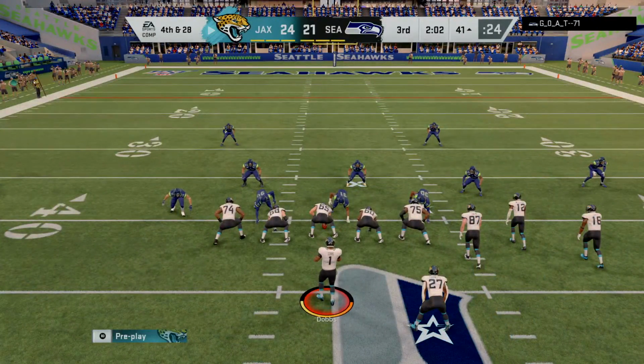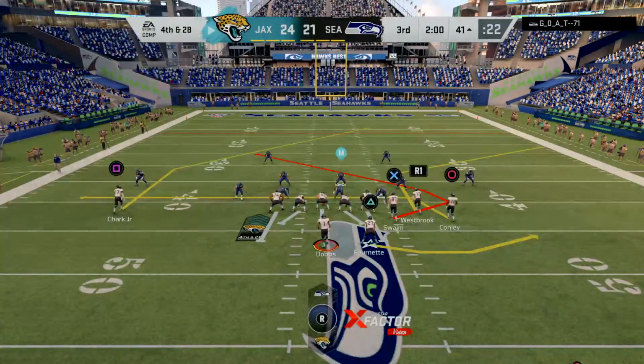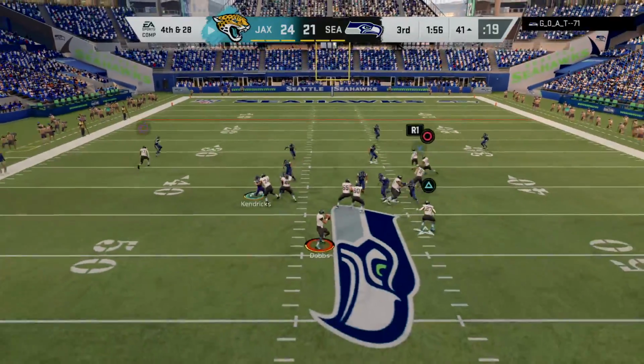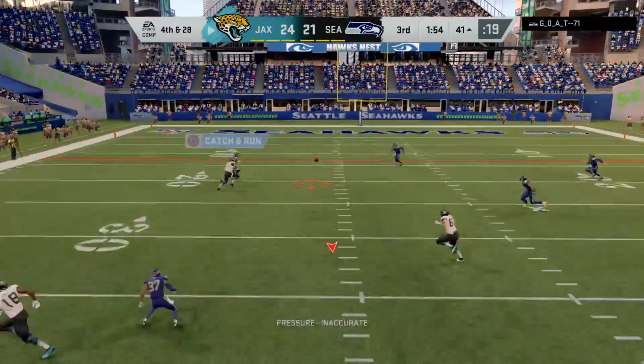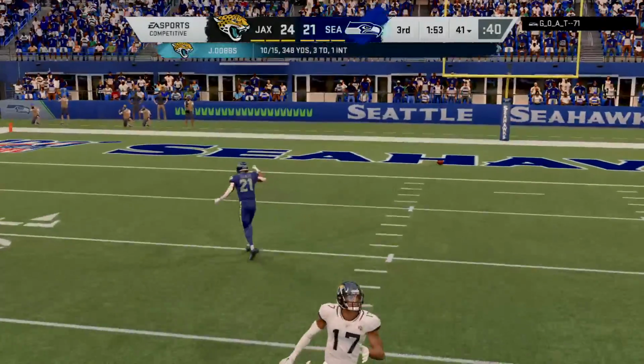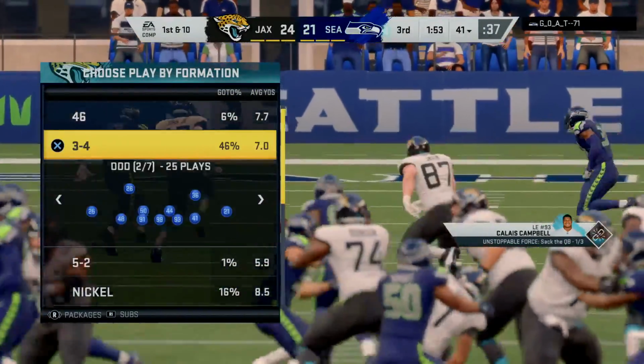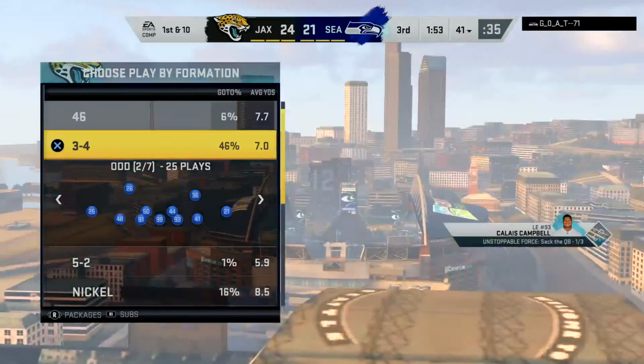Well, the offense failed earlier on the previous crack at this, but they're going again on 4th down. On 4th down, Dobbs. And this is going to be incomplete. The Jags come up empty on 4th down. And the Seahawks are going to take over the football.